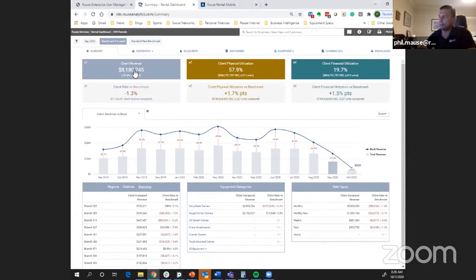So going back to our XYZ company here, they earned 8.1 million in rental revenue in the month of September. And the first thing we look at is how they compare to their own book or list rates. What we're showing here is that in this month, this company was running at about a 37.4% discount off their own book. So that's just relative to their own internal targets they have in their system.